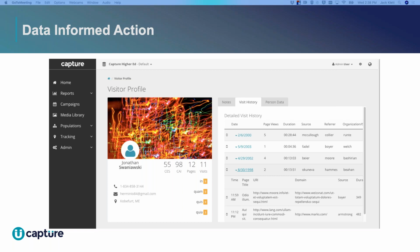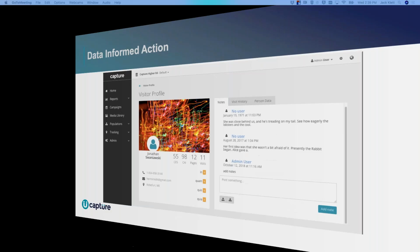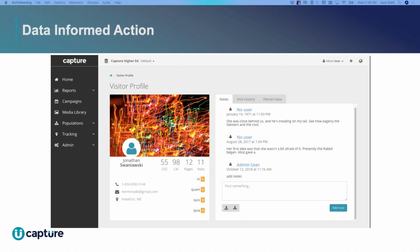This is perfect because you can see on the right-hand side what pages they were on, the source of where they came from, the organization, and a number of little details. If you click on the date, it drops down and shows some further information. Some of my favorite information that CBE collects and provides is the numbers you see to the right of Jonathan's name.